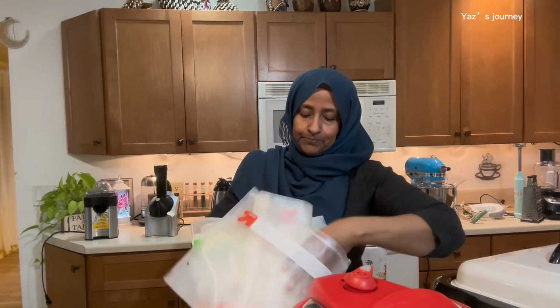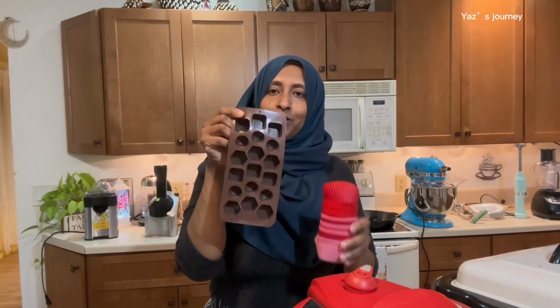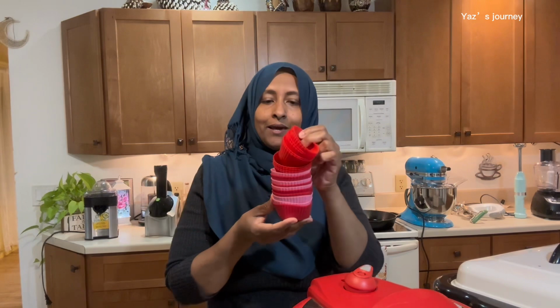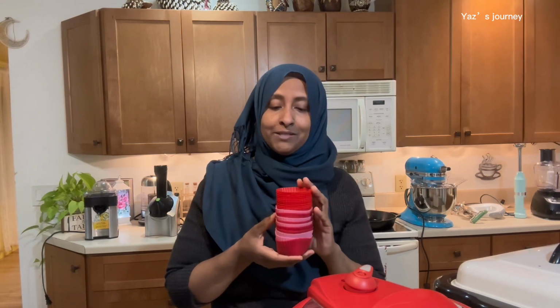I also have these silicones, and I just put a little bit of yogurt in there. You have seen that before with berries, and I freeze it. Or when I make my fat bombs, I use these too. And as you can see, I'm starting soon to freeze our eggs. I do freeze eggs, and I'll share that video with you when I freeze the eggs. Soon we will get lots and lots of eggs.